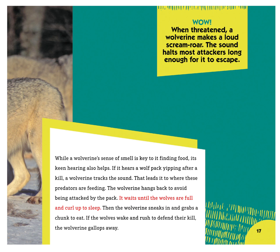It waits until the wolves are full and curl up to sleep. Then the wolverine sneaks in and grabs a chunk to eat. If the wolves wake and rush to defend their kill, the wolverine gallops away. Wow! When threatened, a wolverine makes a loud scream roar. The sound halts most attackers long enough for it to escape.